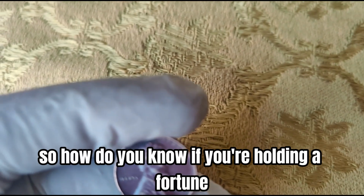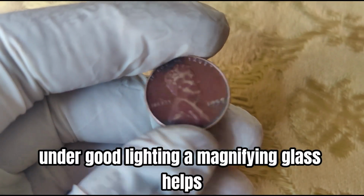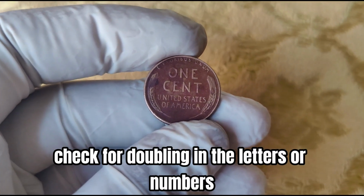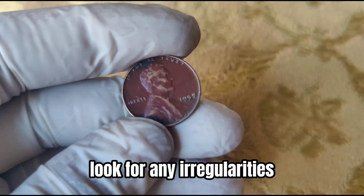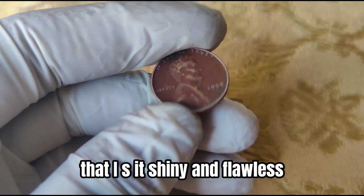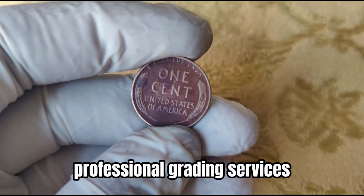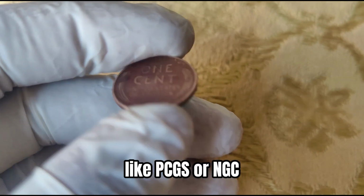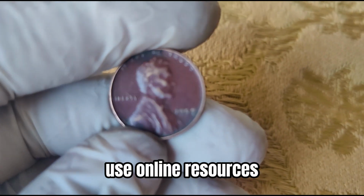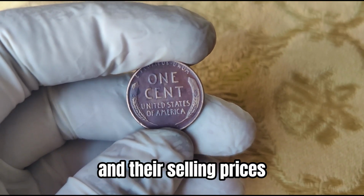So, how do you know if you're holding a fortune? Follow these steps. Look closely under good lighting. A magnifying glass helps. Check for doubling in the letters or numbers. Look for any irregularities, like off-center strikes or clipped edges. Is it shiny and flawless? Or does it show signs of wear? Professional grading services like PCGS or NGC can assign a grade and certify its authenticity. Use online resources and auction records to find similar coins and their selling prices.